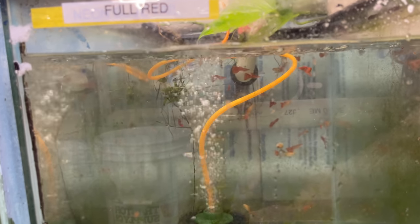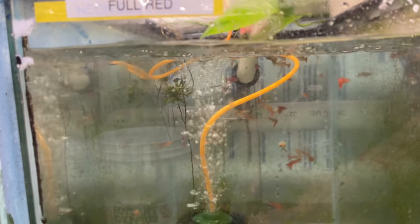We have the full reds, a little small. We got to fatten them up. Everything will be getting Dr. Basilier's Forte for about a week, as well as baby brine shrimp. I ran out of baby brine yesterday, actually.